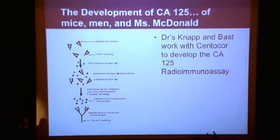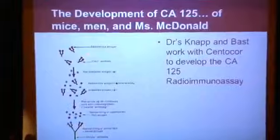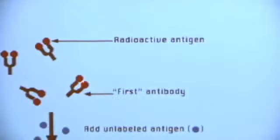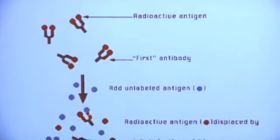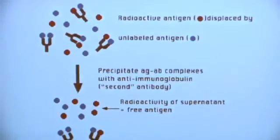They eventually worked with Dr. Zarowski, who was working for a company called Centocor. And they wanted to use the technology to develop a blood test that could measure the amount of CA125, the antigen, in someone's blood. And they used a technique called radioimmunoassay. To do a radioimmunoassay, you have to have a monoclonal antibody for the agent that you look for, the antigen you're looking for. It's tagged to these radioactive antigens. And then when you add the patient's blood, the amount of CA125 she has circulating in her blood will displace some of the radioactive antigens, and then you can measure how much got displaced, and it'll tell you how much was in her blood to start off with.